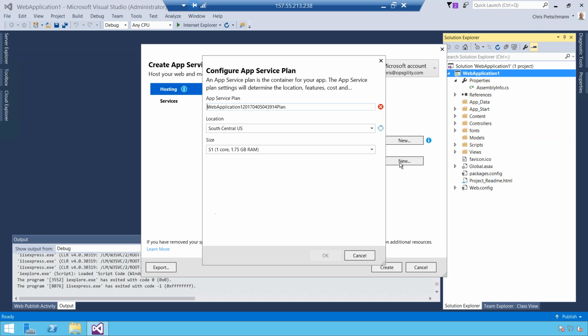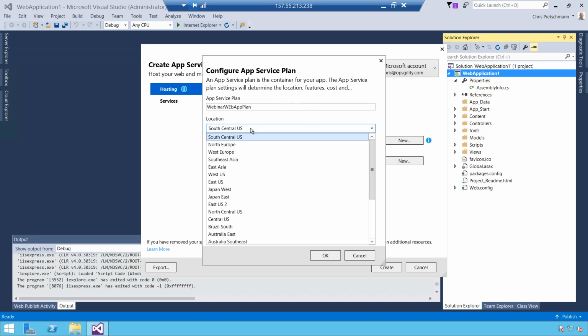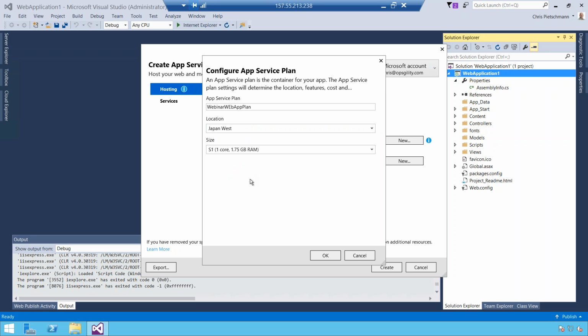The app service plan, I'll click New, and then I can specify the name of the app service plan, what I want to name this in my subscription. I'll do this again. The name of the web app was plan at the end. It's an example. And then pick the Azure region or location I want to host this app service plan and my web app in. In this case, let's pick Japan West.